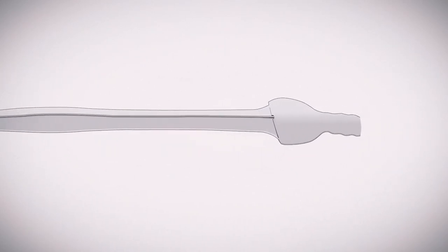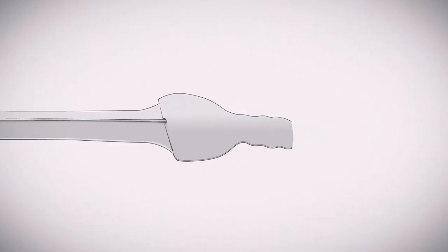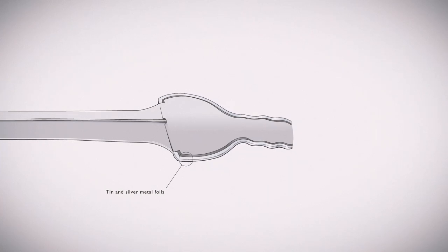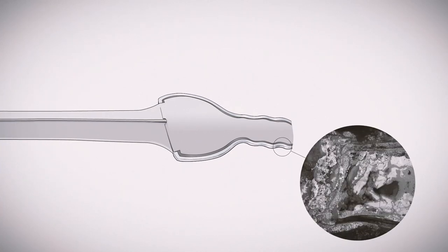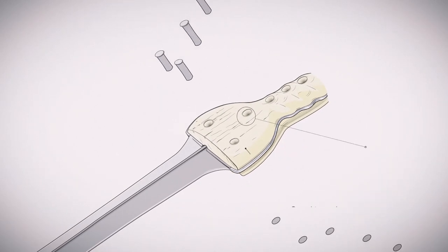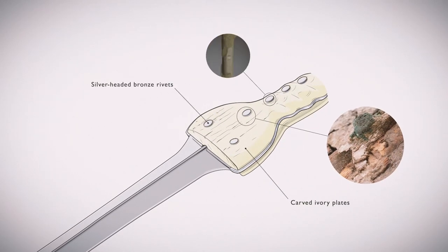The hilt was then decorated. Thin strips of precious metal foils were applied to its edges, one layer of tin beneath two layers of silver. These foils were crimped into place. Silver-headed bronze rivets were then used to affix plates of carved ivory to both sides of the hilt.